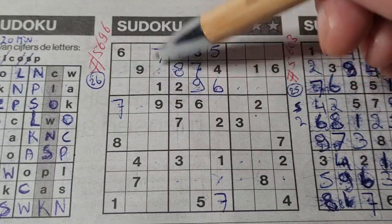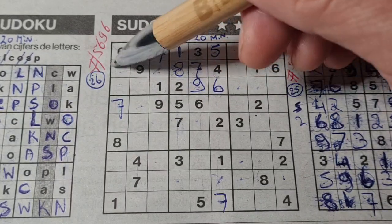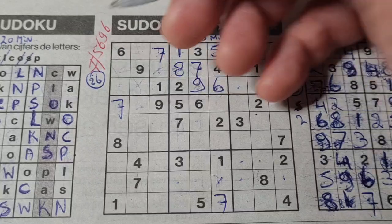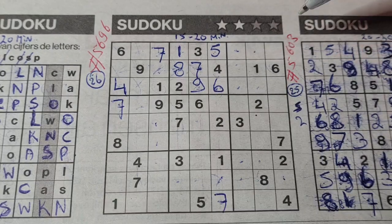1, 2, 3, 4, 5 missing numbers in this big square. One of the missing numbers is 4. We have a 4 in the second row, so no 4 in these two boxes. We have a 4 in the second column, so no 4 in those two boxes. So 1 box left for the 4 in this big square. It should be there. 4. Alright.